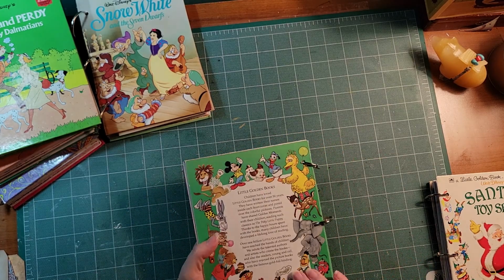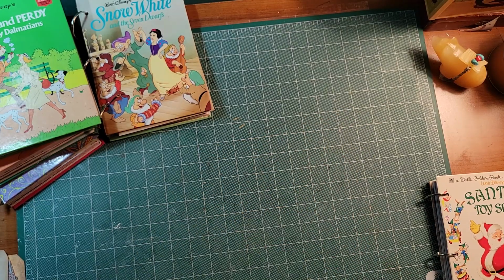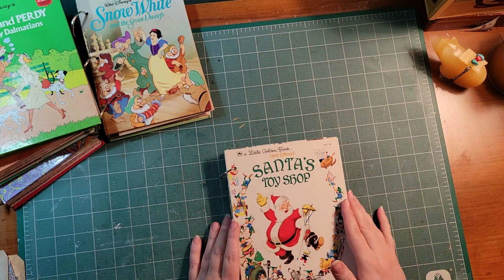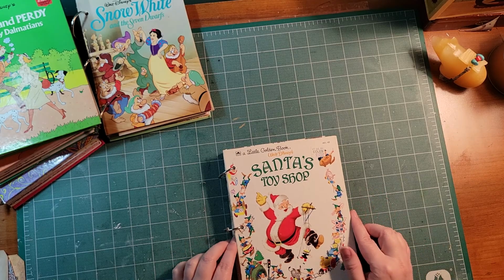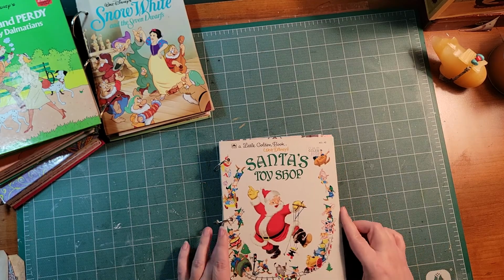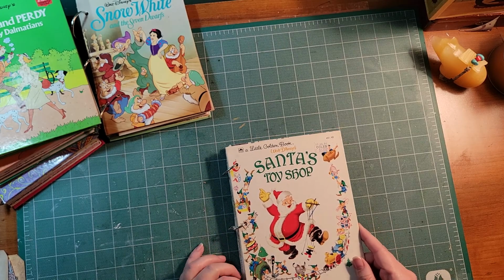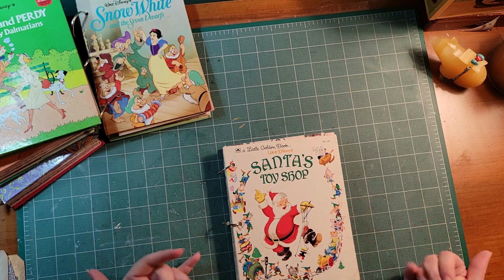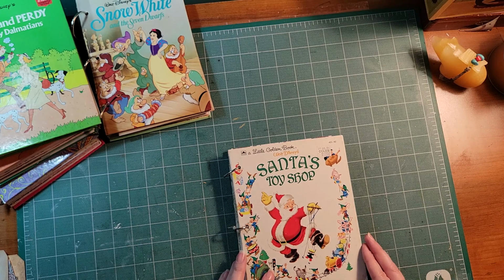And anyone who has cats knows that this is the story of all cats. If you have a Christmas tree, your cat has climbed it. This particular one is not listed in my Etsy shop. I haven't quite decided if I'm going to part with it, but keep your eyes peeled. And if you are absolutely desperate for it, please just send me a message and urge me to part with it. But I really like this one, mostly because it has a Walt Disney connection, but the imagery in this book is really beautiful as well.